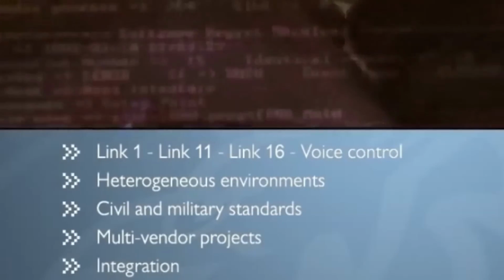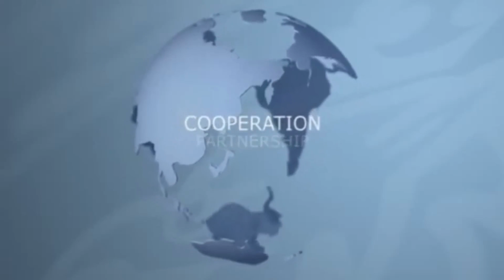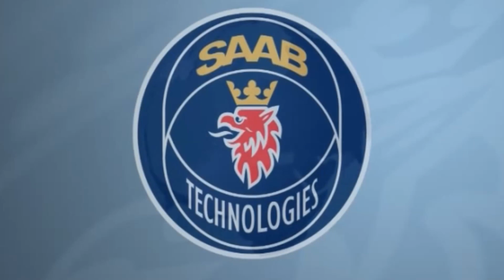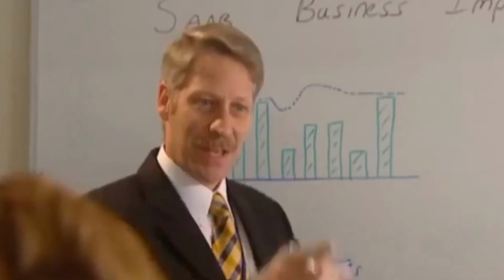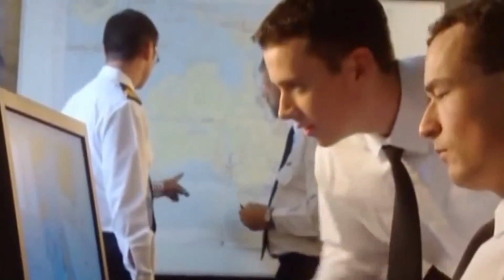The modular concept also gives other advantages, encouraging partnership and cooperation. At Saab, we have the capability, flexibility, and real will to create partnerships with other industrial partners in order to create optimal solutions for our customers. By working in close cooperation with partners, customers, and end users, we always ensure that each customer's unique requirements are fulfilled today and in the future.